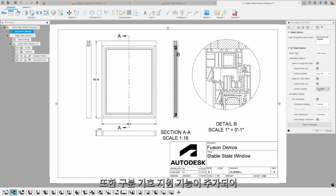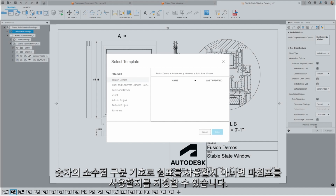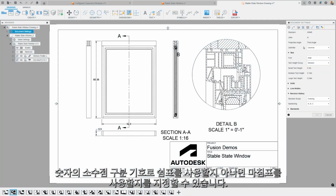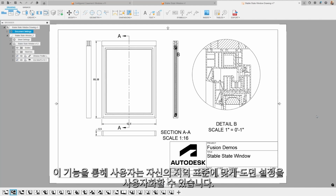And as an added bonus, delimiter support, which allows users to specify whether a comma or full stop is used as the decimal delimiter in numbers. This feature enables users to customize their drawing settings to align with their own regional standards.